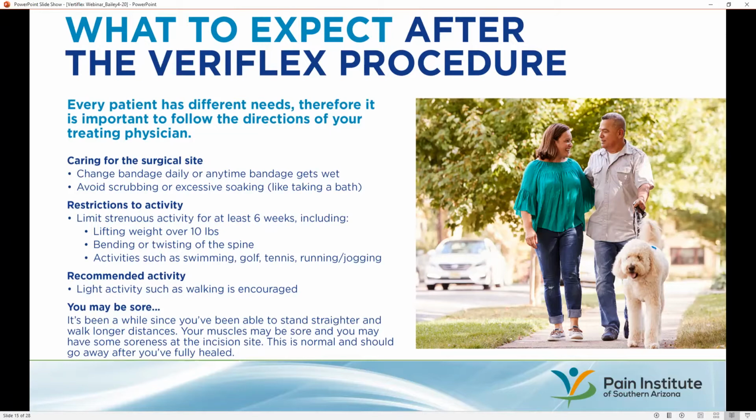You can have low back pain for a period of time afterwards that's related to the procedure. It is a minimally invasive procedure, but it's a procedure nonetheless. The muscles are usually not used to being in that position when you're standing up, and your body's going to need a little bit of time to adjust to that new positioning and the lack of pain. So you're going to be experiencing things a little differently for a little while. And that's all normal in the post-procedural period.